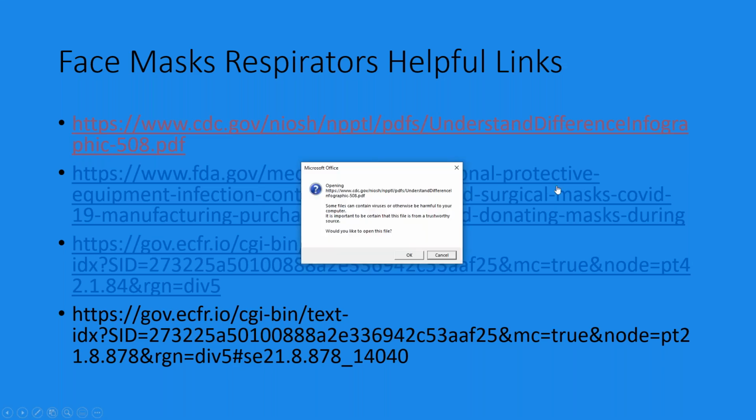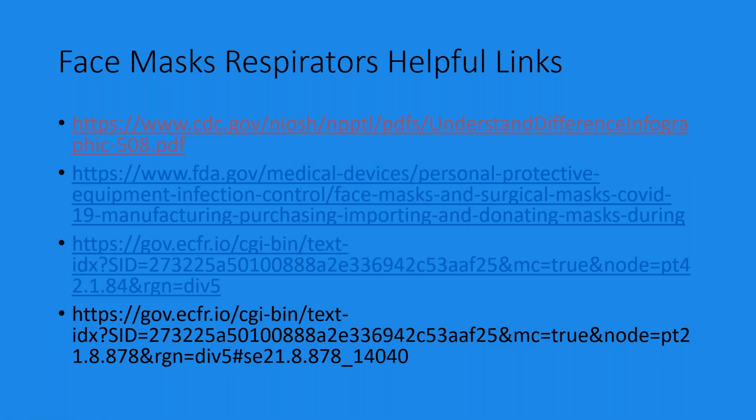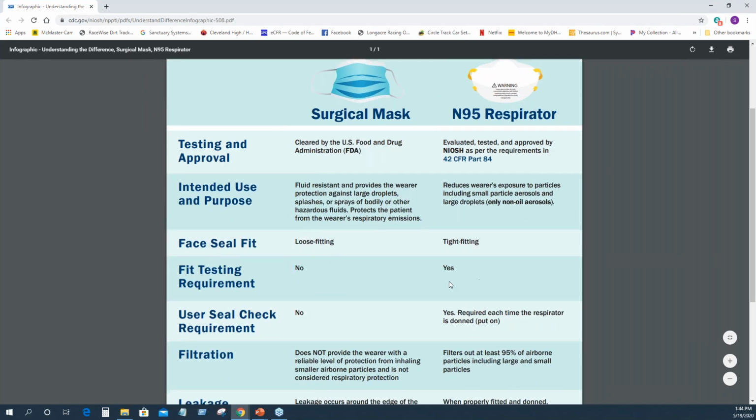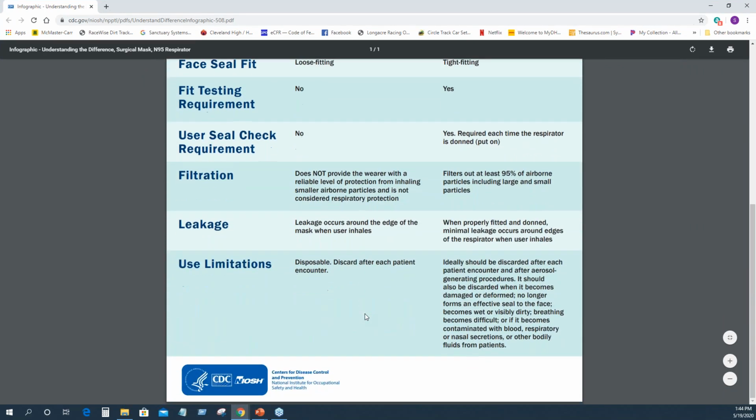Couple more helpful links. Here's the CDC for NIOSH. They just put this out to understand the differences between the two. So I encourage you to look through this.